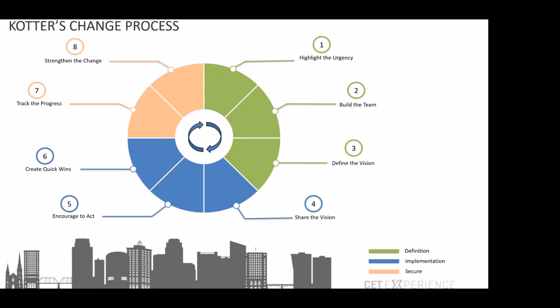There are a lot of different change processes as you look through different approaches to change. I like Kotter as an overall change process. We're going to go through it really quickly, and then I'm going to point out a couple of things that I think Kotter doesn't cover that we need to make sure we include. So Kotter has 8 steps. The first one is to highlight the sense of urgency. That's really defining the need: why are we making this change?